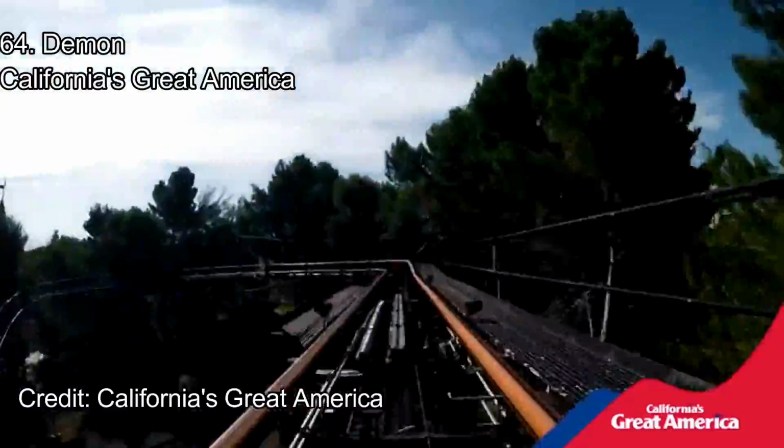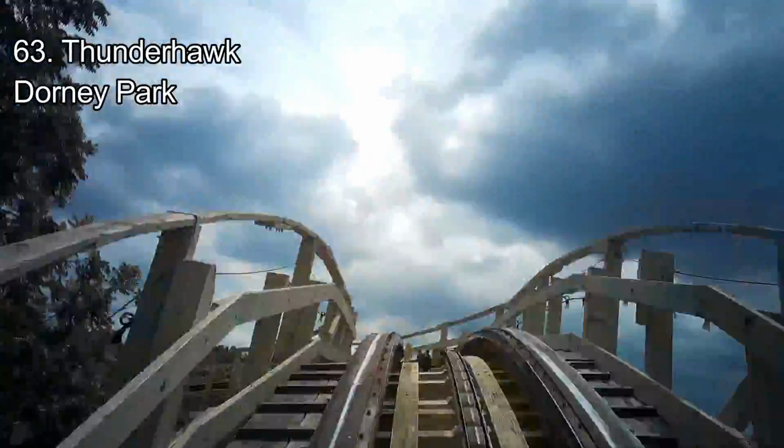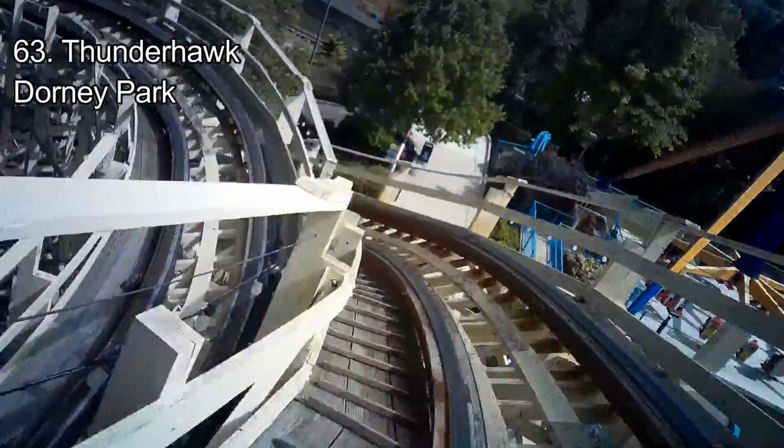63. Thunderhawk at Dorney Park. This woody from the 1920s is very underrated. It's not too rough, and while the ending is very bland with its trims, the first half provides some decent air and laterals.